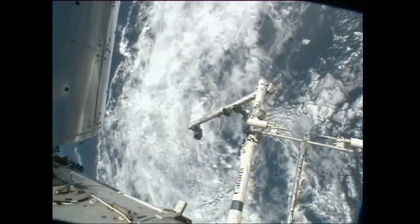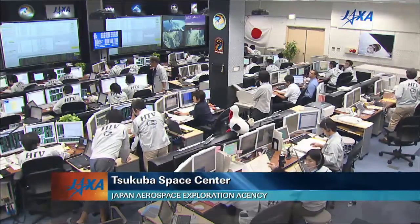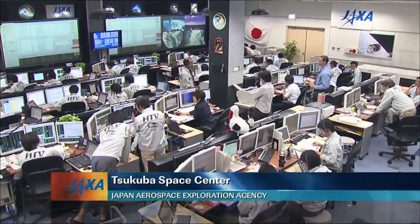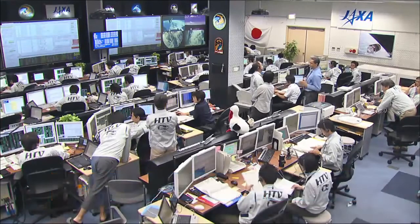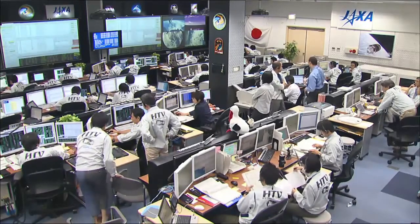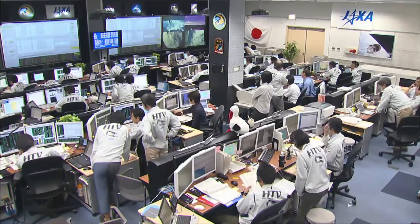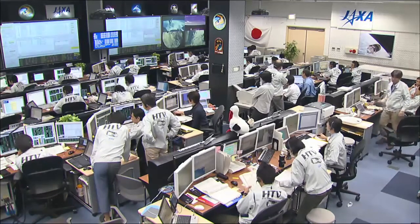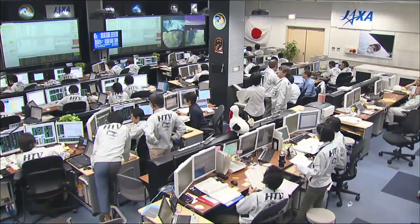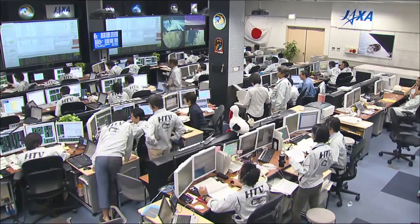The Japanese flight control team in Tsukuba, Japan, confirming that the HTV-3 is continuing to move safely away from the International Space Station, now about 360 meters in front of the station. That's more than 1,000 feet away, and it has now, in less than 5 minutes, its second space station departure maneuver coming up. That'll be at 11:05 a.m. Central Time, and increase its speed by an additional 39.3 feet per minute.